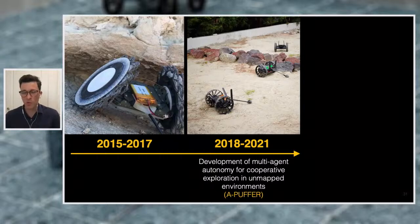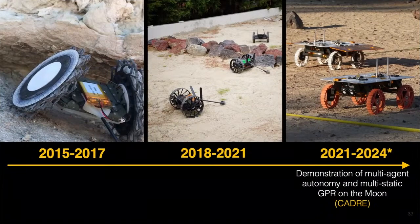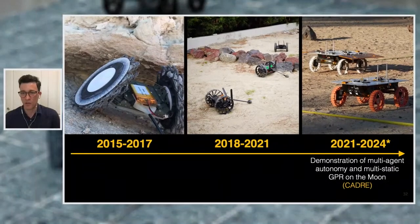So, once we've proved that, we were ready for the next step. And then we had a third GCD project, which is CADRE. So that's on the next slide. And CADRE really is taking the technology that we've been developing for quite some time, in terms of the hardware, the software, and the autonomy, and really turning that into a flight system, right? So you're further stressing all of the things that you have to think about when you're sending something into space. And then also what we did is we added the multi-static ground penetrating radar that we talked about earlier.